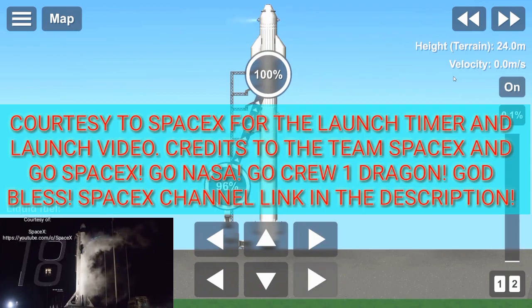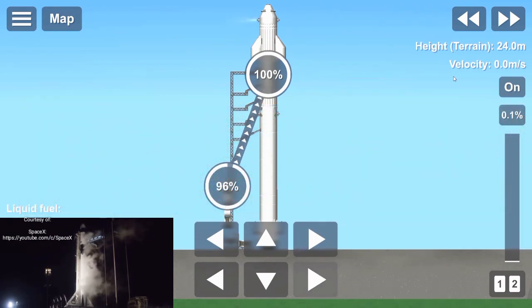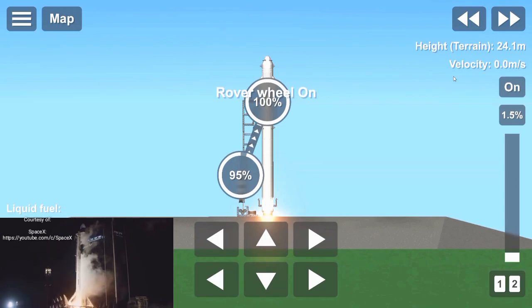Seconds till liftoff. T-minus 15 seconds. Falcon 9 is configured for flight. 10, 9, 8, 7, 6, 5, 4, 3, 2, 1, 0. Ignition.